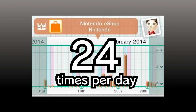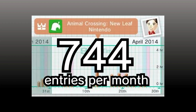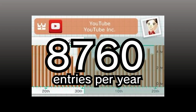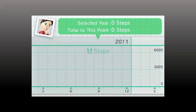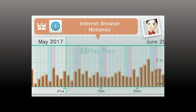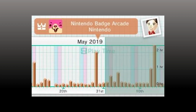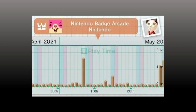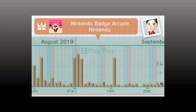That's 168 entries per week, 744 per month, and 8,760 entries per year. That's quite a bit of data. What I'm most curious about is why there's a distinction between where the red line appears for step data and playtime. There's a several-year advantage that playtime data has where nothing has been erased, with it spanning more than 10 years. Why is there a discrepancy? Shouldn't the data be distributed equally?